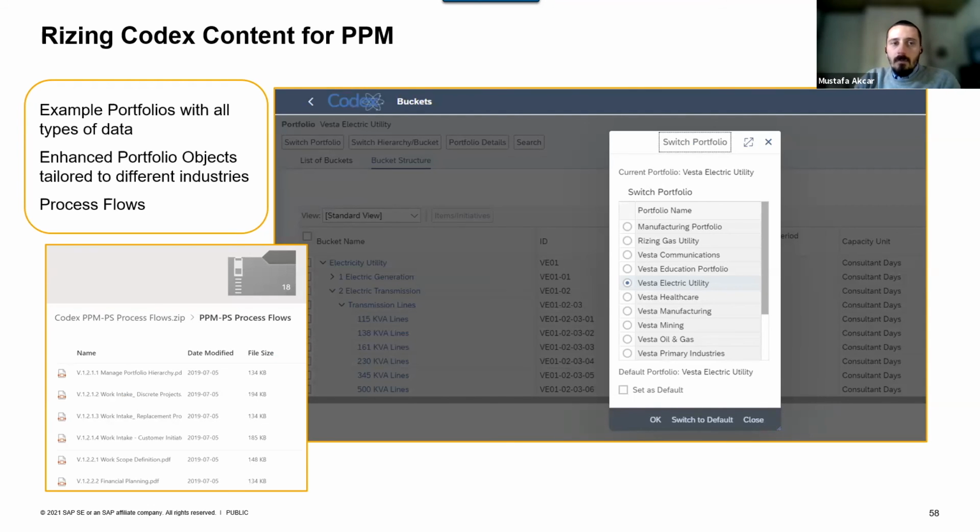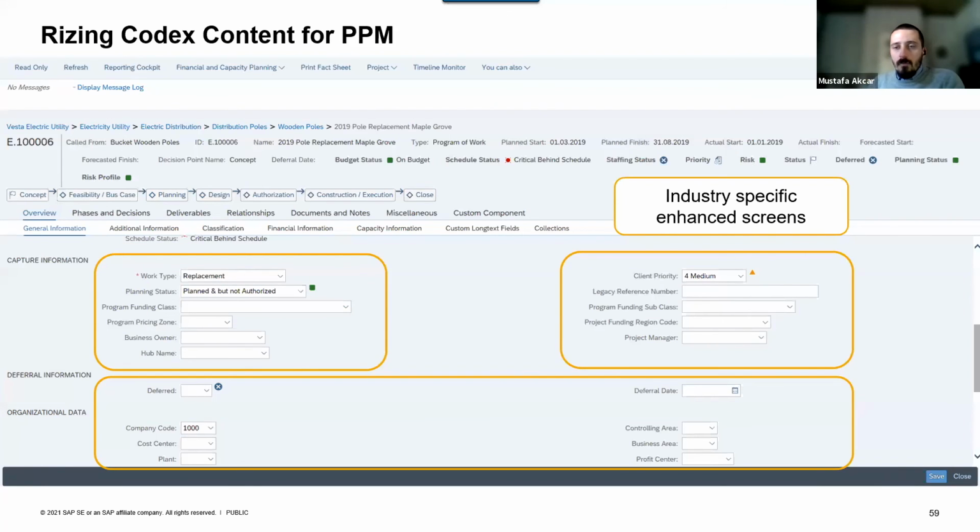Some of the examples in the PPM area. So there is, as I mentioned, there are processes in terms of PPM and PS. There is data like portfolio data for different industries. This includes portfolios, buckets, item examples. And when you go to individual screens, objects, there are custom fields created specifically for those industries to make it more useful for that industry. And typically these are requests that we get in every implementation. And the good thing about PPM is it's actually quite open and easily enhanced in these areas because it has so many enhancement points available.